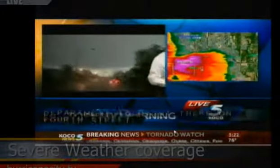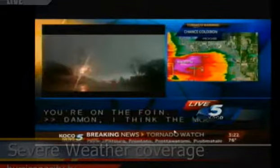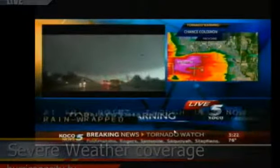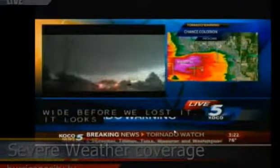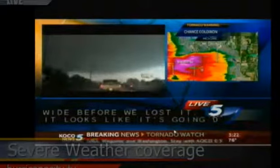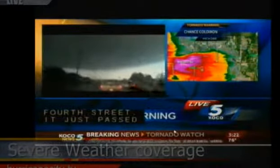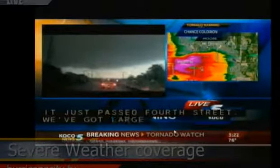Chance Coldiron, you're on the phone. Damon, I think the Moore Medical Center took a direct hit of this tornado. It's now rain wrapped. It was a quarter to a half mile wide before we lost it. It looks like it's going to come right down 4th Street. I have just passed East Central Elementary on 4th Street. Got large chunks of debris falling a half a mile in front of this tornado, but you can't see it.